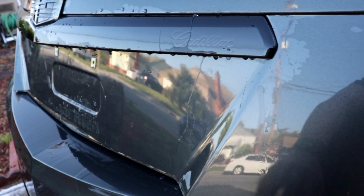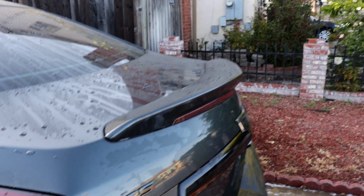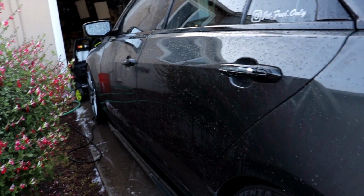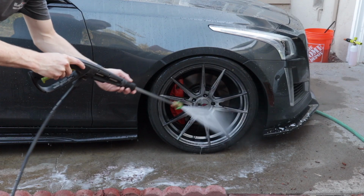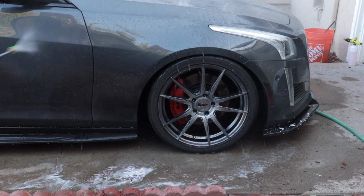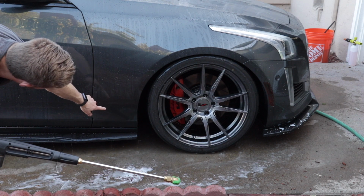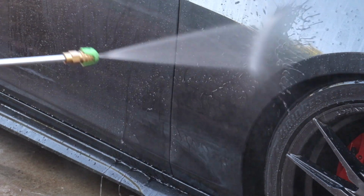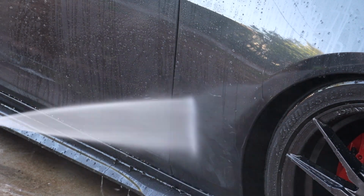I could just recoat the back of the car, but I want to go all out and redo the whole car. Look at the side of the car. See how the water is so much more beaded? That's because the coating is holding up in those areas. It's not holding up in the high wear areas, like here behind the front wheel. See the sheeting in this area? This part is covered in paint protection film, so it just shows that the sealant has worn off in this area.